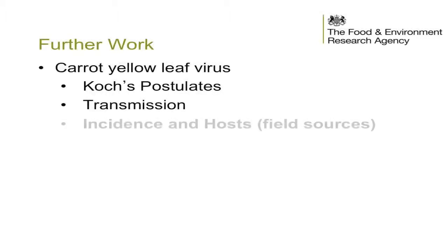We suspect that the willow carrot aphid is the main transmitter, but we really want to look at that in depth and see what other aphids can transmit it. And what I'll talk about next is incidence and hosts of carrot yellowleaf virus, and just a small bit of initial work that we've been doing.